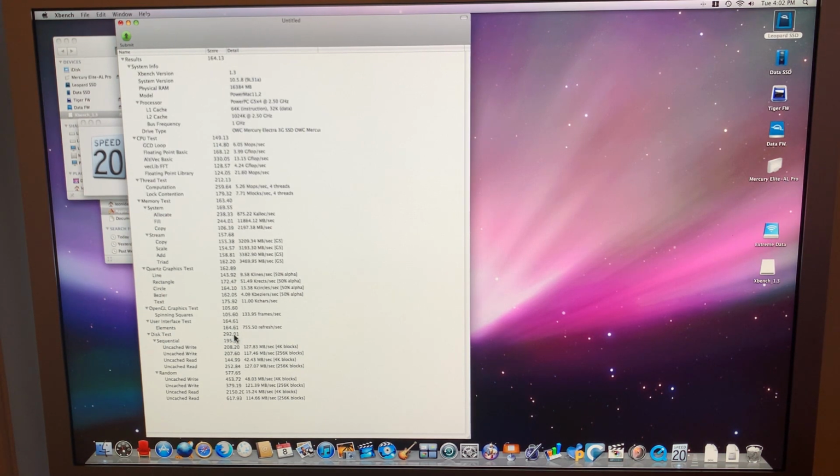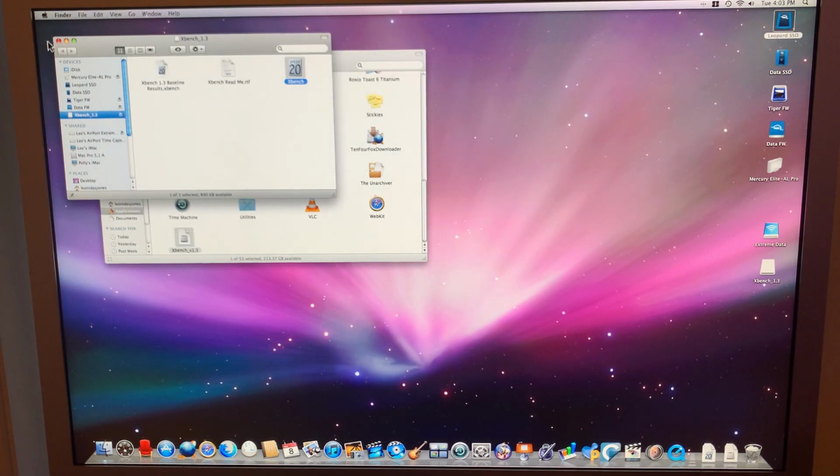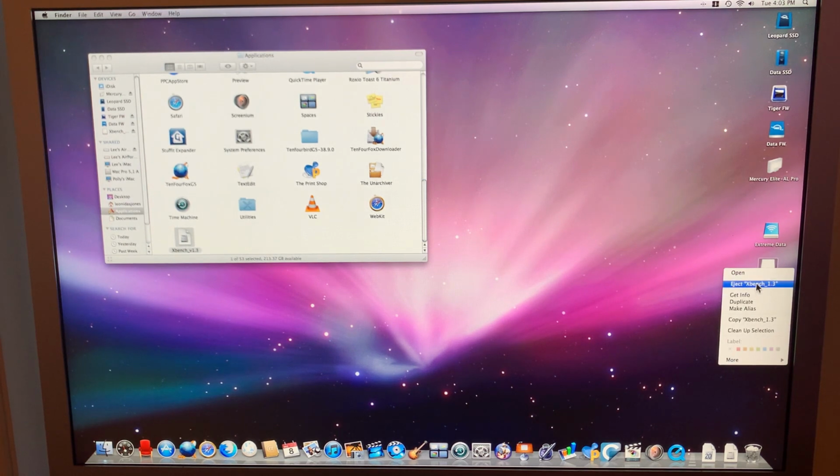The disk test, 292.01. That's incredible. Now, that's primarily the distinction between using new, admittedly SATA 2 SSDs on the SATA 1 bus as opposed to older hard drives. But that's a serious wow there. Okay. I'll tell you, I have learned. I'm going to save all of this. All right. I love this machine. I absolutely love this machine. Okay. Eject the disk image.